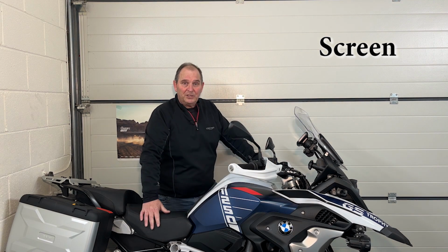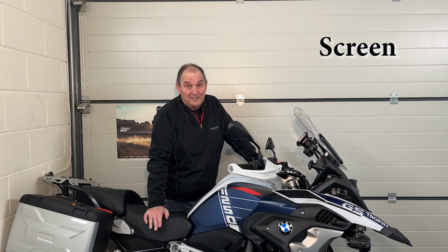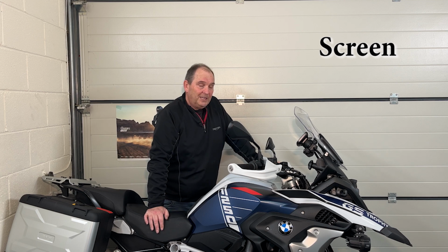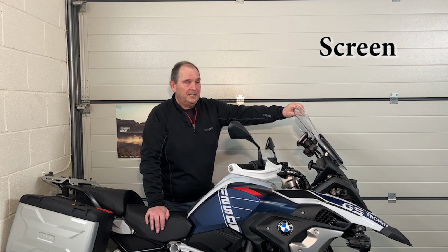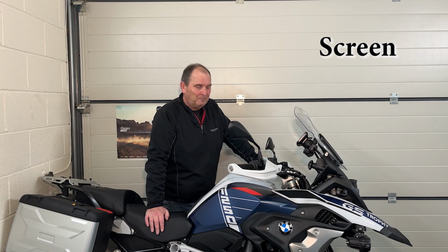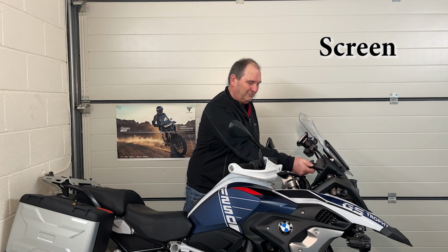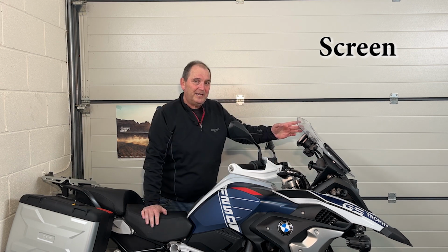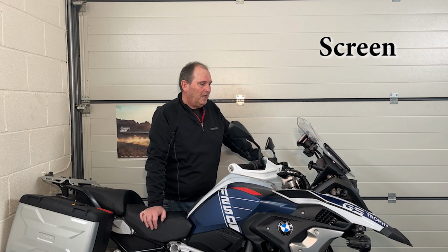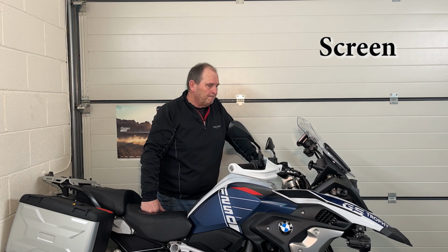On the outgoing Gen 3, I had an electric adjuster, which you could adjust at any stage. That was fantastic. On the new Tiger, it's an easy up and down. This is overly complex, stiff, slow to do, a bit of a pain in the ass. It's really old-fashioned. The screen itself is fairly small. It doesn't give great wind protection and creates a lot of noise around the head.